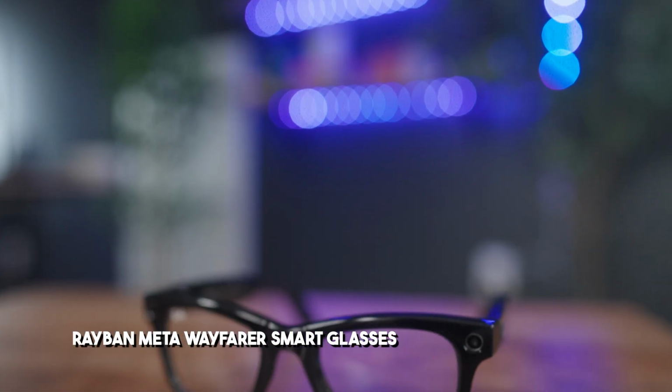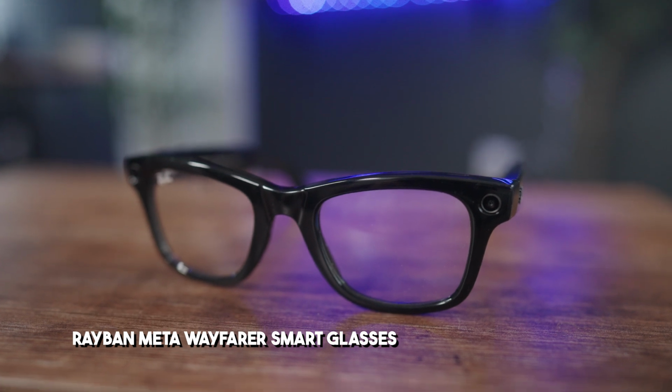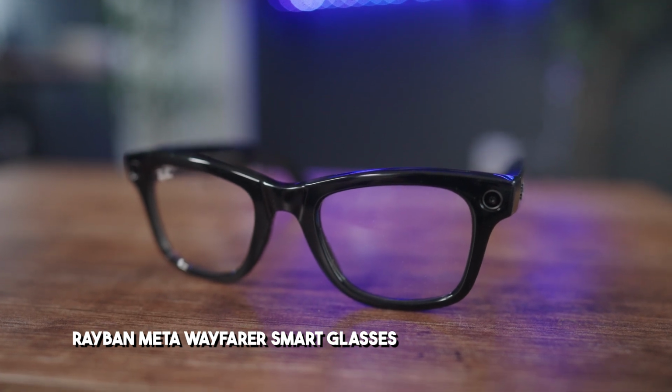And I know it's subtle, but I think that is an important distinction. But then I discovered these. These are the Meta Ray-Ban sunglasses. They have cameras in them. They have AI in them. They have speakers in them. And I got a pair that is just clear.